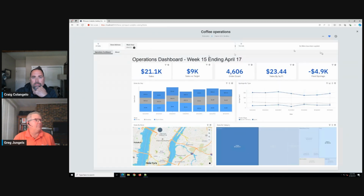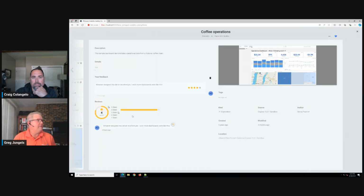So if I go look at the properties of this, I put in here, "Hey, whoever designed this did an excellent job. I wish more dashboards were like this." Awesome. So that's a little note for me. It's just like going on to your Amazon account, where you can sort by reviews and start reading and see what people have to say about stuff.